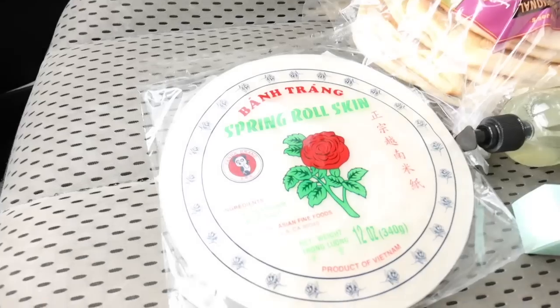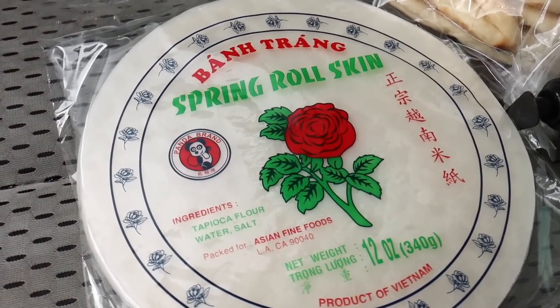But I just got to 99 Ranch Market. I'm going to look for the spring roll wrappers. Mom made some spring rolls today, but she only had 12 wrappers left. So I need to go pick up some more so she can make some more. And then after this, we're going to go over to the thrift store. All right, I'll see you guys in a second. Got my spring roll wrappers.